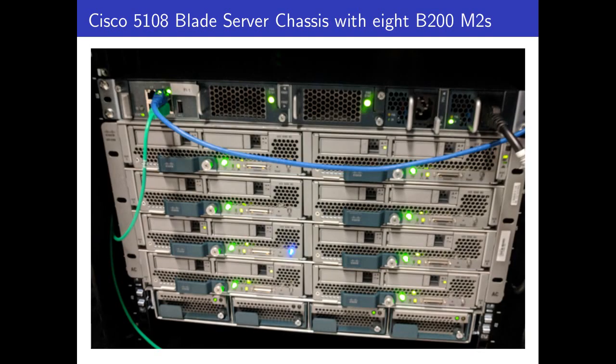So this is the primary development system that I'm using for Hurd. It's a Cisco 5108 blade server with 8 of these B200s. Each one of these slots here, 1, 2, 3, 4, 5, 6, 7, 8, each one of these is a computer. Each one of these has 12 cores and 96 gigabytes of RAM. So each one of these little things is certainly more powerful than my laptop. I dare say more powerful than most computers that any of us would use on a daily basis. And then we've got 8 of them all together.